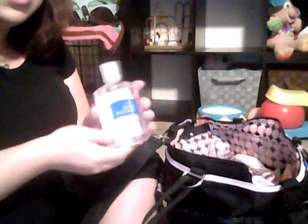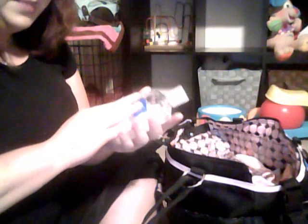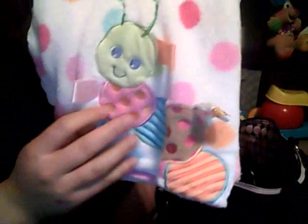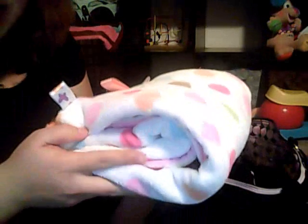So take everything out. Again, because she might possibly be a preemie, I am making sure that I bring hand sanitizer. I know that the hospital has it, but just in case, this is sensitive hand sanitizer, I guess you could call it. So I have that. I have one thick blanket. I can't really see, the lighting sucks, but it's got a cute little caterpillar on it with some tabs and polka dots, and then on the inside it's pink, but it's really nice and warm, and it is a thicker one because our high tomorrow is only like 34, so it is definitely cold.